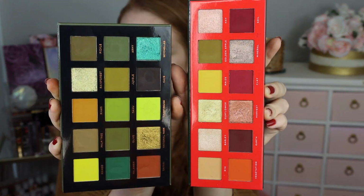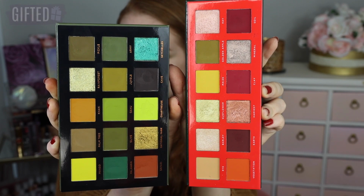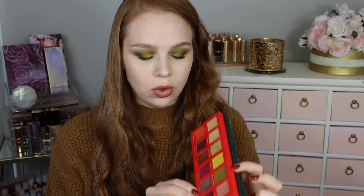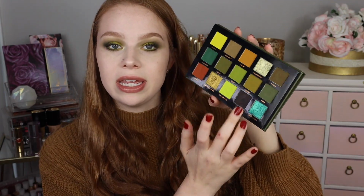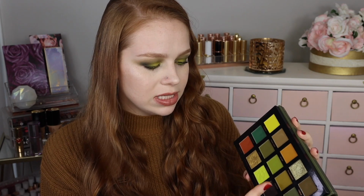So now let's go ahead and do some comparison swatches. I pulled out some other palettes from Ace Beaute that I feel have similar shades. So first we have Tropical Vibes next to Classical Paradise. There's only one shade here that I really want to compare, and that is the shade Golden Apple. It's the only thing I feel like there's something similar, so I'm going to compare that to this shade right here, Jungle, because I feel like that is the closest.